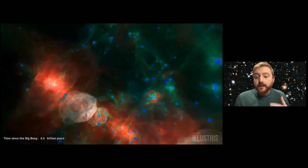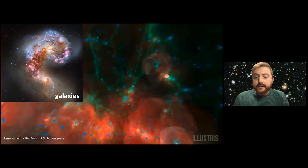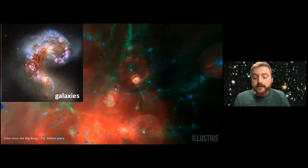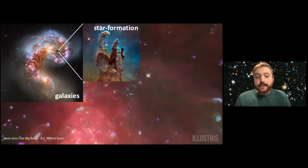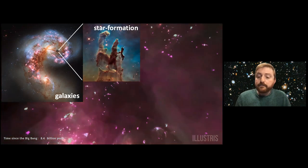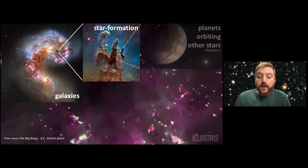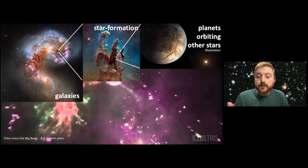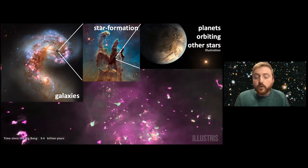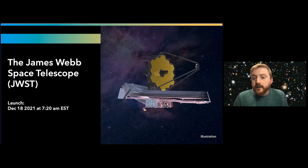So what was the universe like after the Big Bang? What are the characteristics of galaxies as the universe aged over billions of years? Then as gas cools in these galaxies, stars will eventually form. And so how do these stars form, live, and die? And finally, what kind of worlds are formed around these stars? And how special is our Earth and solar system in supporting life? And so these are the questions that the James Webb Space Telescope was built to answer.